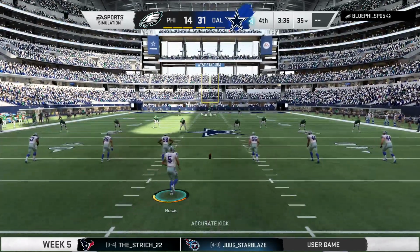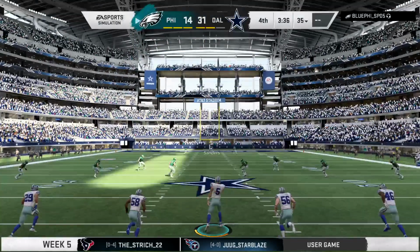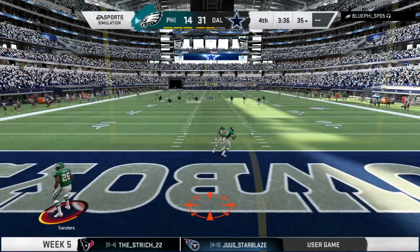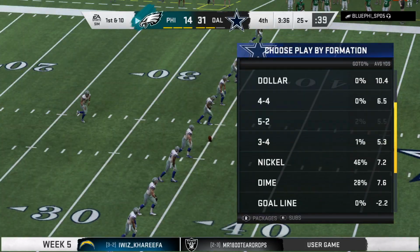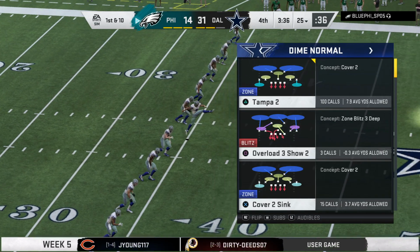Now after the touchdown, here's Rosas on to kick it away. The Eagles take over first and 10 at their own 25-yard line.